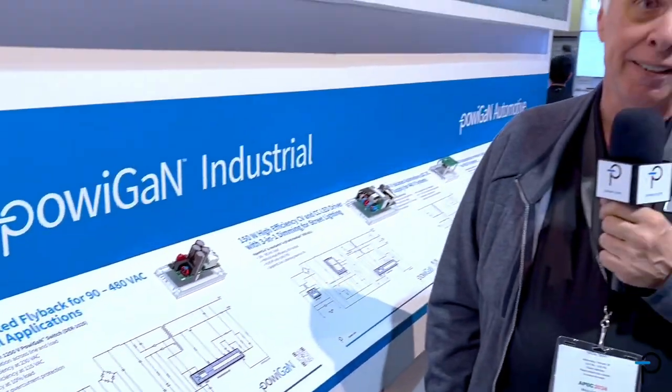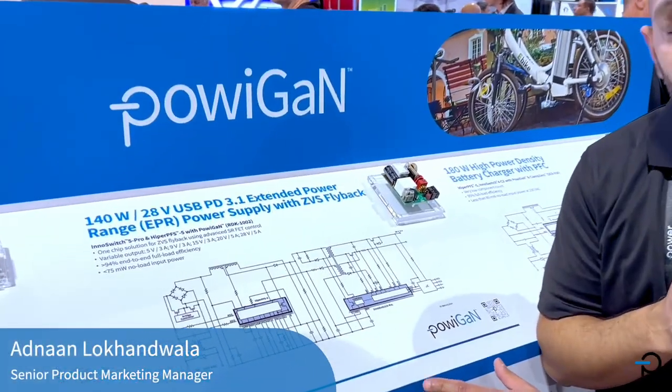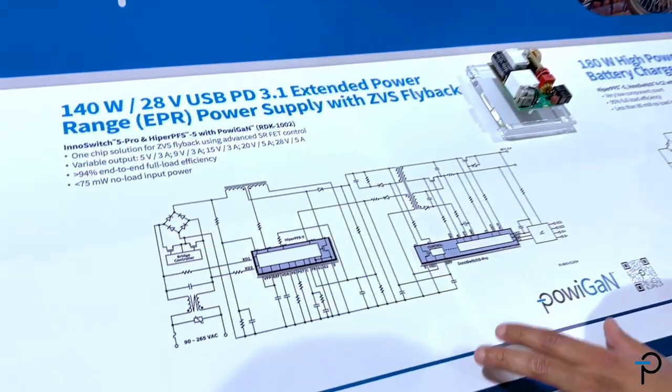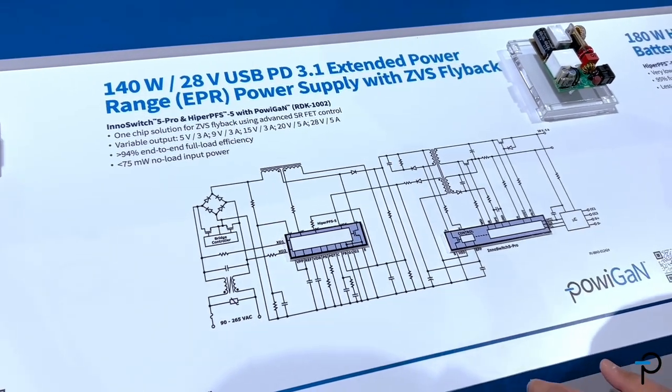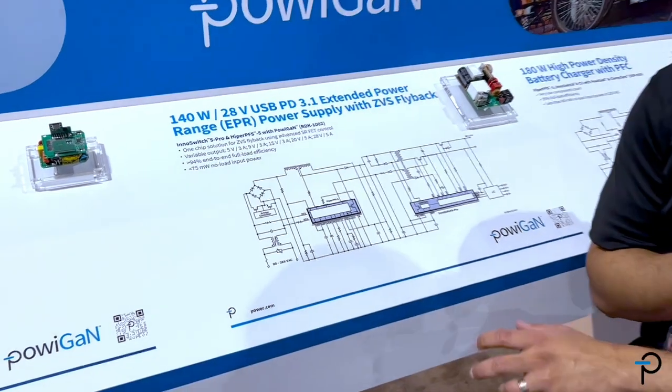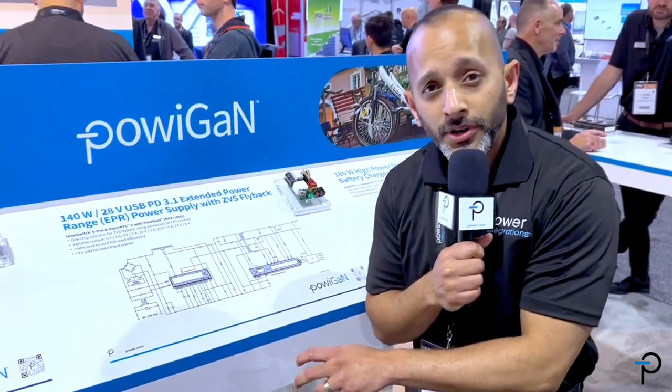It's very exciting. So one of the most exciting things that we would want you to come and take a look at is the InnoSwitch 5 Pro. This is a single chip, zero voltage switching solution. And we have implemented this in 140 watts, which is compliant with USB PD 3.1.